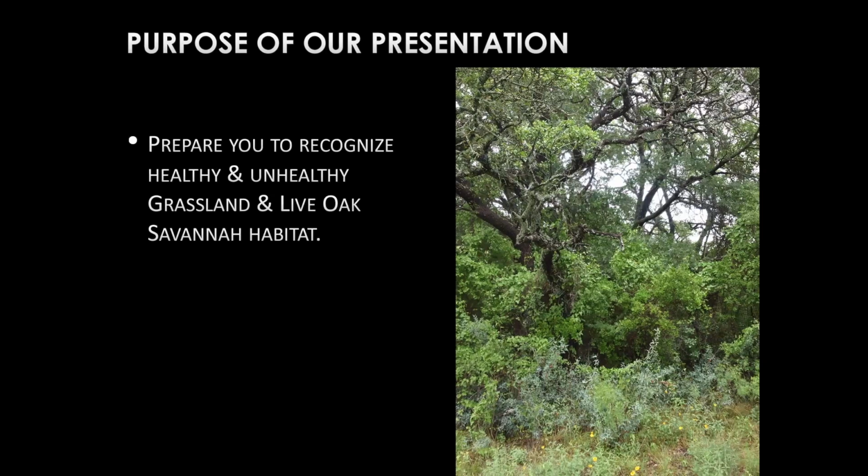But tonight, what we want to do is prepare you to recognize these habitats, both healthy and unhealthy. And we're going to focus on two. One is the live oak savanna, and the other is the grassland, because these are the two major habitats, the major plant communities in this area. Live oak savanna is probably what you call canyonlands a lot.